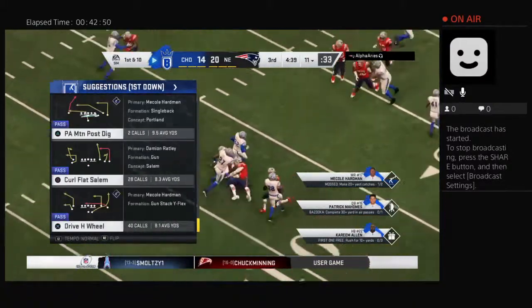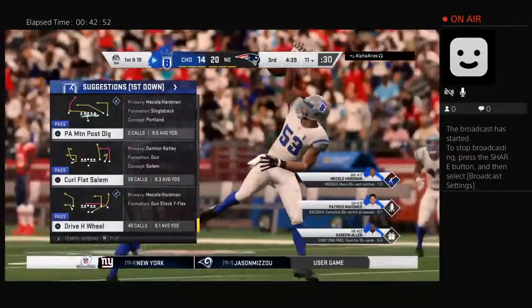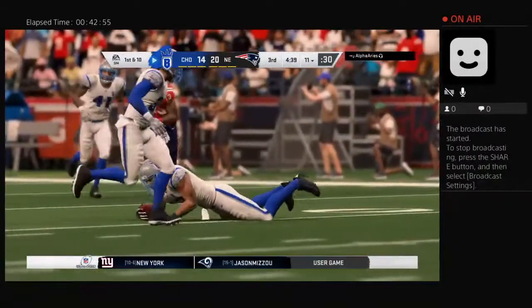First possession in the 3rd quarter, an interception, so maybe a second-half tone setter. Indeed, and not the tone they wanted to set.